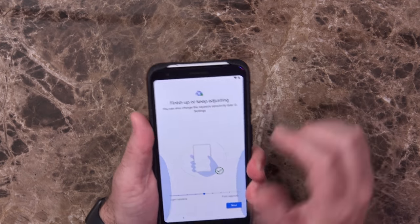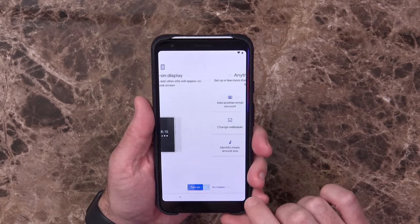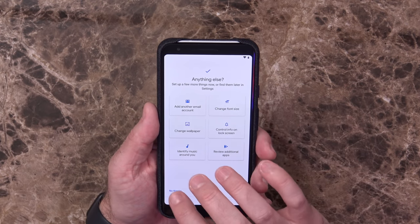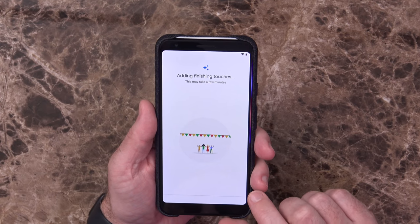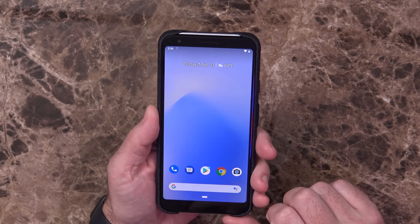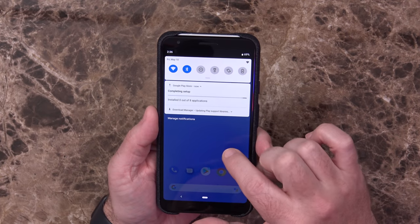Adjusting for sensitivity. Nice. Always on display. I can add more email accounts, identify music, change the font size, all sorts of stuff. Yeah, now we're all set. Adding the finishing touches. I thought it was going to let me change my wallpaper, but oh well. It says it is completing the setup here. It's downloading support libraries. One of the other cool things that they announced at the Google event, Google I.O.